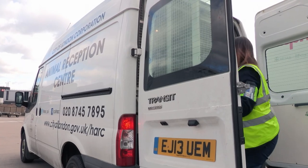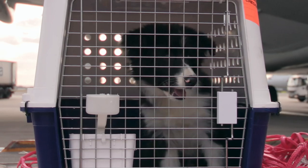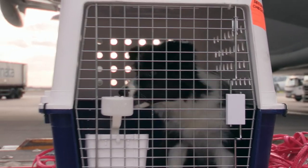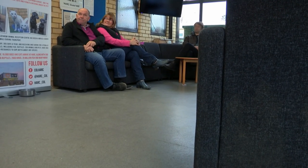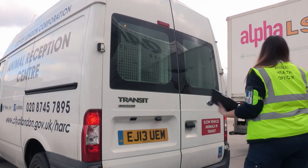Finally, Kaylee can collect the four-legged traveller she's been waiting for. A puppy who's been flown in by her new owners, Pete and Vonnie. We are collecting a Border Collie, flying in from Australia. She's 5 months old. Comes from Sashdan Kennels in Australia, just outside of Melbourne. Cool, thank you very much.